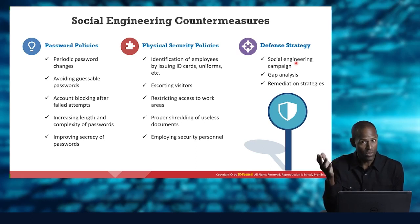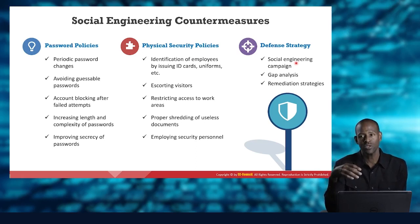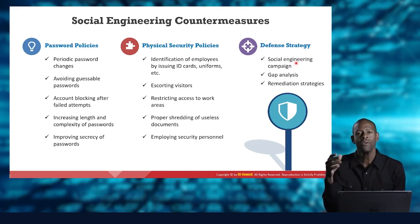So what we do in terms of social engineering is have a social engineering campaign. We send all of our employees, or maybe even department by department, social engineering tests. Send them email, send them text messages, send them vishing and phishing and smishing messages. We also send a visitor and see how far the visitor gets into the department. We also have people do phone calls. Have a campaign of social engineering, see how far you get, and then analyze the results of that and do a gap analysis.